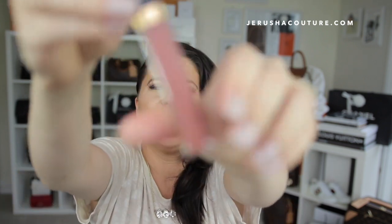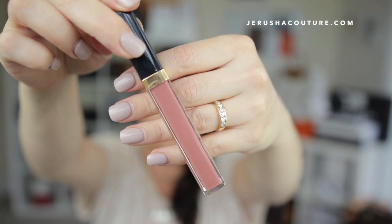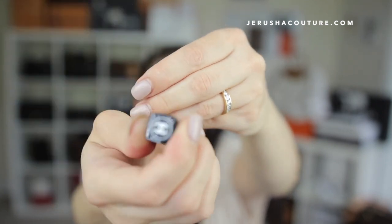Today on my lips, however, we have a nude moment going on, Rouge Coco 716. So I love this as a go-to as well. Sorry, there's hair on it. So it's really beautiful, just like a nudie pink undertone and just gorgeous.